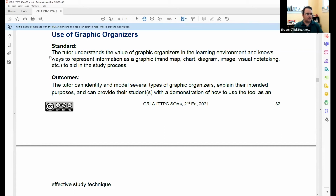Then the next section is the outcome. So the tutor can identify and model several types of graphic organizers, explain their intended purposes, and can provide students with a demonstration of how to use the tool as an effective study technique. So when we're looking at your program, we're actually looking at, have you designed a program that is going to allow your tutors to do that?